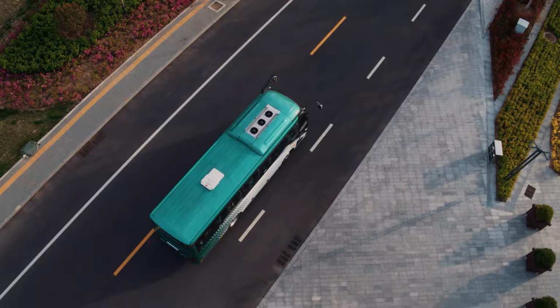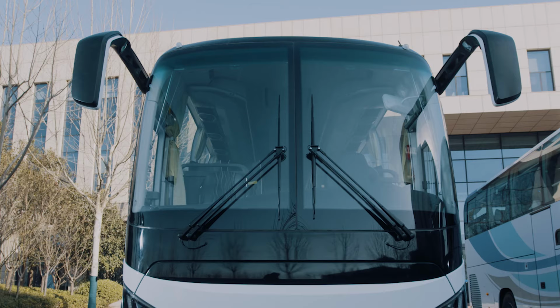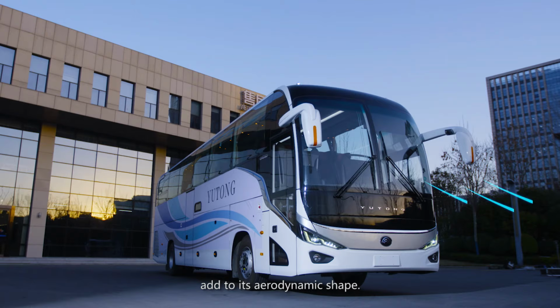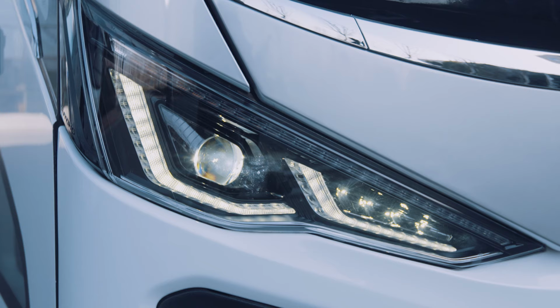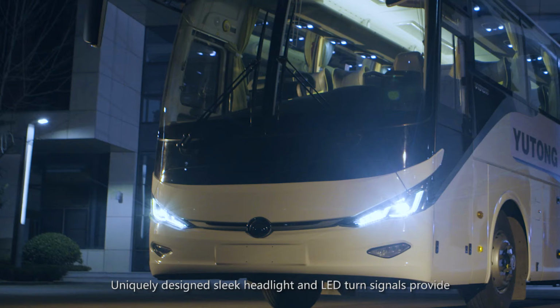The beautifully simple bus carries forward the design DNA of Yutong. Streamlined double windshields add to its aerodynamic shape. Uniquely designed sleek headlight and LED turn signals provide passenger vehicle class experience.